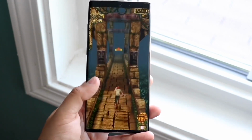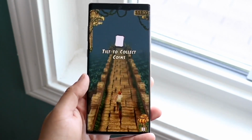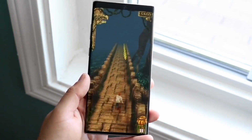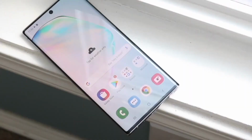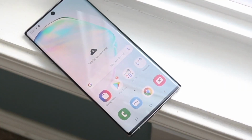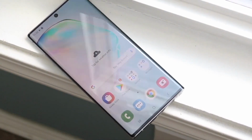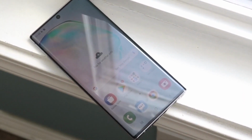Now, starting off with the outside of the Samsung Galaxy Note 10 Plus, we had on the front a 6.8-inch Dynamic AMOLED display. Personally, this was probably one of the bigger upgrades Samsung made from one Note phone to the other. They finally gave us a hole punch display on these phones, which matched the Galaxy S10 earlier that year in 2019, and it was a very, very good looking panel.